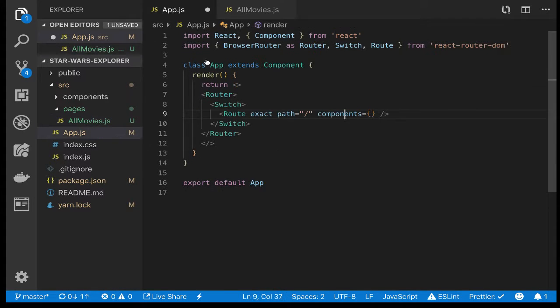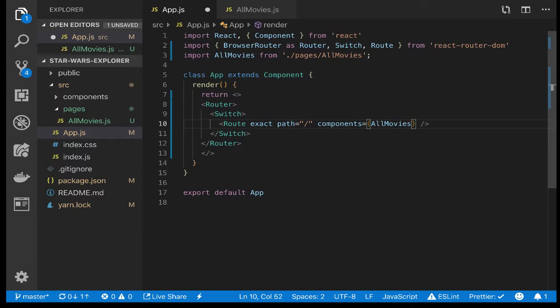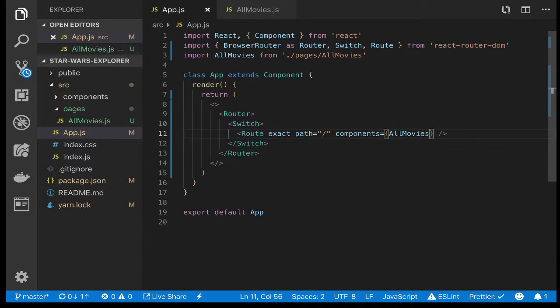Nothing too crazy yet. We have one page. Yay. How are you feeling with that? Thoughts? Still good? Still good?